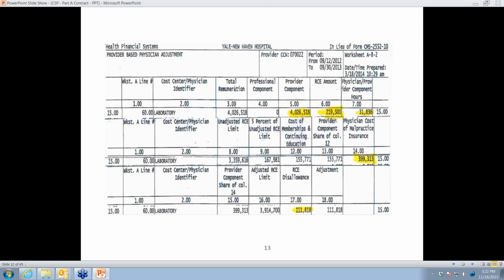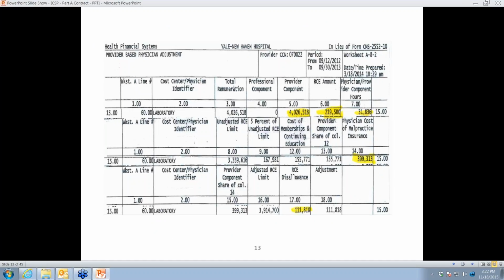So we've provided you a copy, not a California hospital, of the actual cost report AA2 from Yale University Medical Center here in Connecticut and our home state, about 5 miles from where we're located. And if you read this thing across, even though it sounds incredibly boring, Yale pays their pathologists $4 million for Part A services. They then say RCE, the reasonable compensation equivalent, what Medicare says is reasonable, is $219,000 per pathologist. They subsequently report in column number 7 that the pathologists reported 31,800 hours of Part A time.